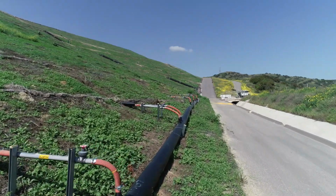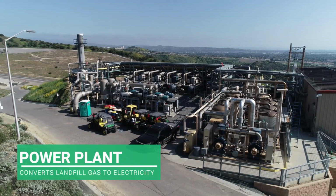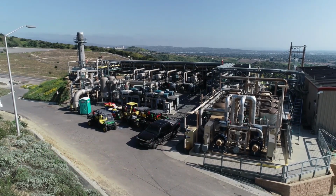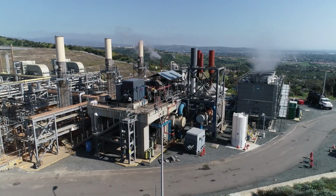The wells are connected to a vast network of vacuum lines that suck the gas out of the well and send the gas to our on-site power plant. When the gas arrives at our power plant, it's cleaned up and compressed to make it suitable for use as fuel. The compressed gas is then sent to the cogeneration facility, where it's combusted in turbines to generate electricity.